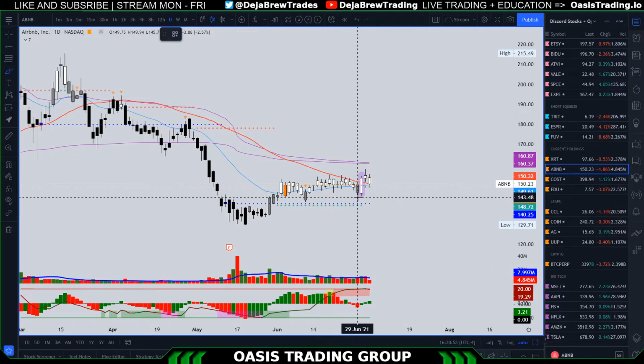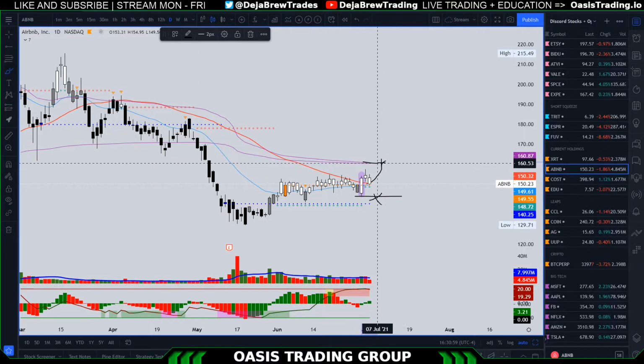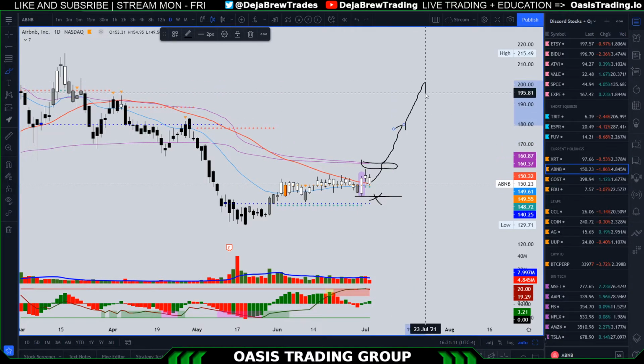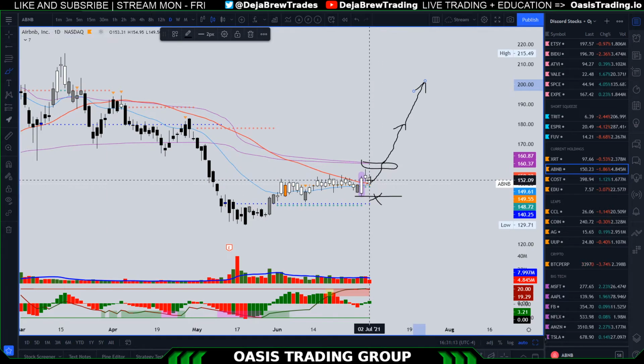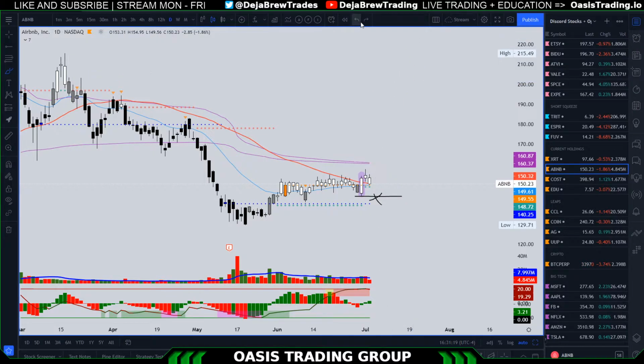But if we do pull back below this breakout candle, we'll get stopped out for a small loss. If we can break out here, we have a small resistance. I shouldn't say small, it's pretty strong. Strong resistance right above us around 160. But if we do reclaim that, it should be a very easy shot all the way up to like 180, maybe even 200. So a little bit of risk here locally. But if we get out of this local range, this could pay off very, very huge. So keep an eye on that.